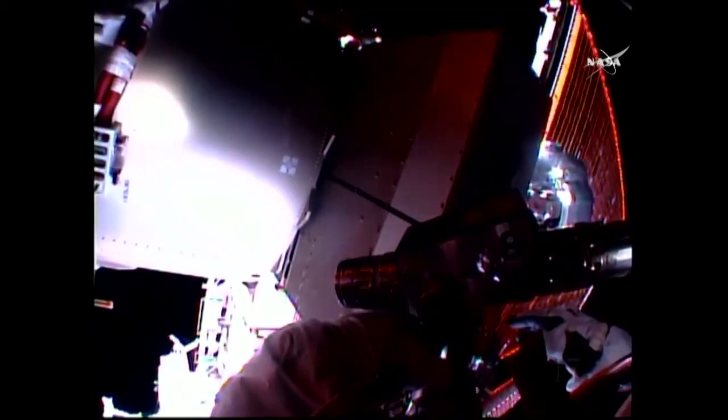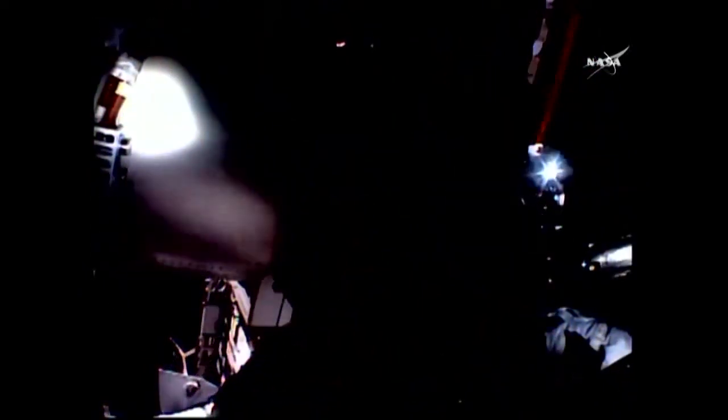From Tim Kopra's helmet camera, a good view of the pistol grip tool, the high-tech screwdriver, if you will, that he will use for about 30 turns or so, that will release the bolt holding the failed sequential shunt unit in place.